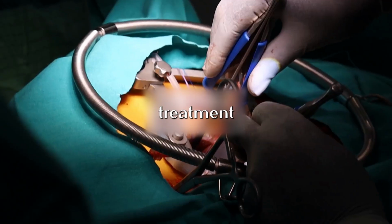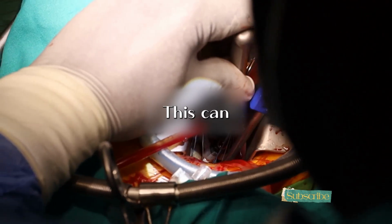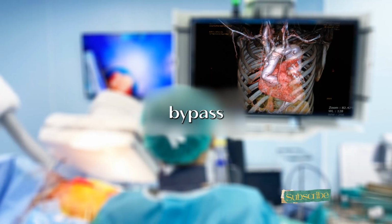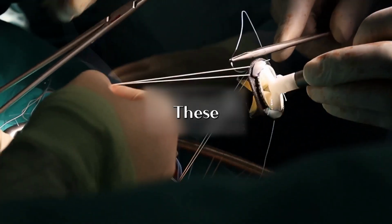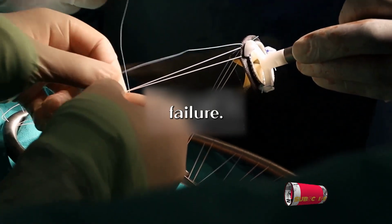Surgery is another treatment option, typically considered when other treatments aren't enough. This can include procedures like heart valve repair or replacement, coronary bypass surgery, or even heart transplants in severe cases. These procedures aim to correct underlying issues causing the heart failure.